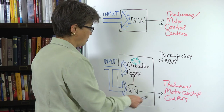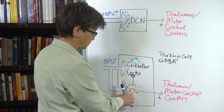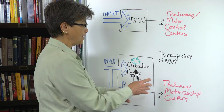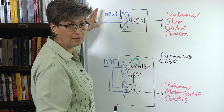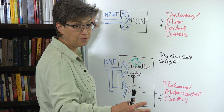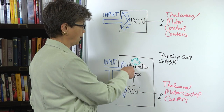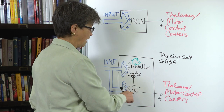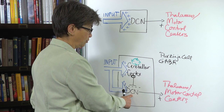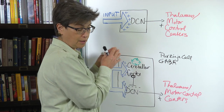So it is this modulation of the output of the deep cerebellar nuclear neurons that smooths the movements. So this is involved in pace and initiation, and this more complicated circuit, whereby the cerebellar cortex does stuff with the information it gets and feeds it forward into the deep cerebellar nuclei, is where the bulk of the coordination processing occurs.